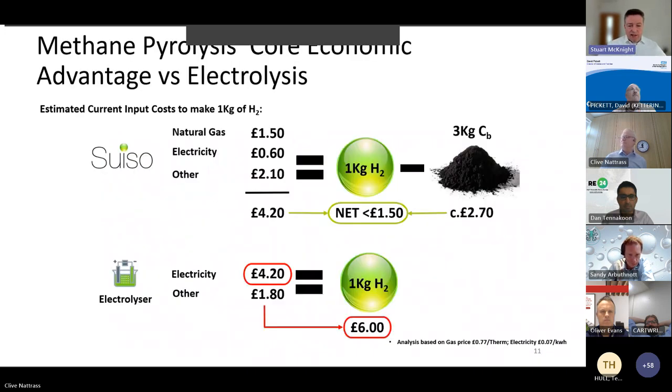Give you a rough idea about the core economics of it. Again, this is using figures from Bayes. We looked at producing a kilo of hydrogen, and natural gas costs using 2021 prices would be £1.50 for a kilo for us. We'd use about 60p's worth of electricity and some other costs, obviously depreciation, etc. Costs within there would get us to about £4.20 for that kilo of hydrogen.